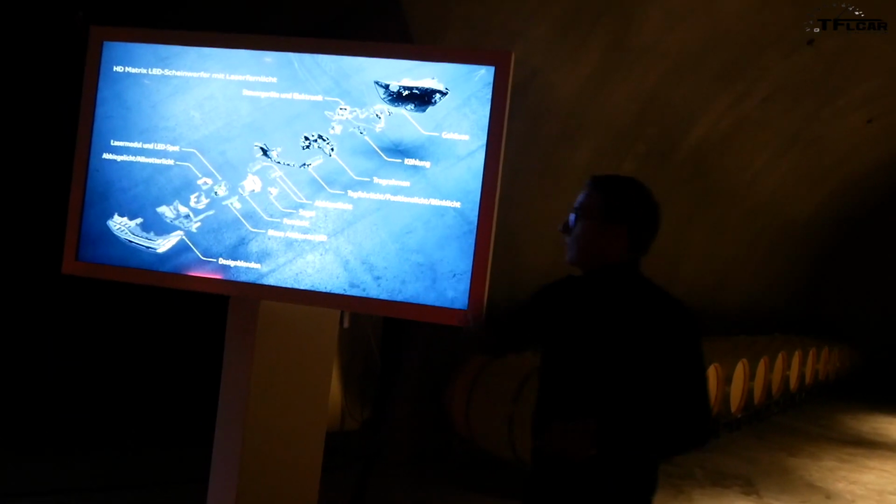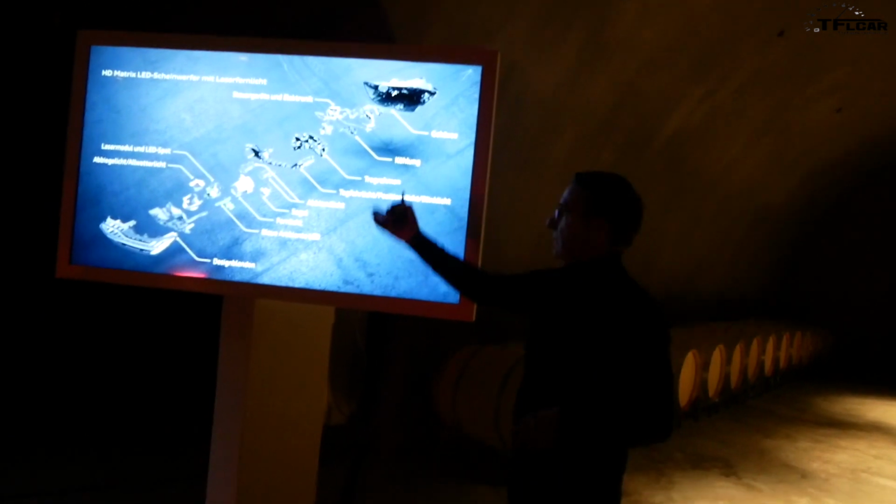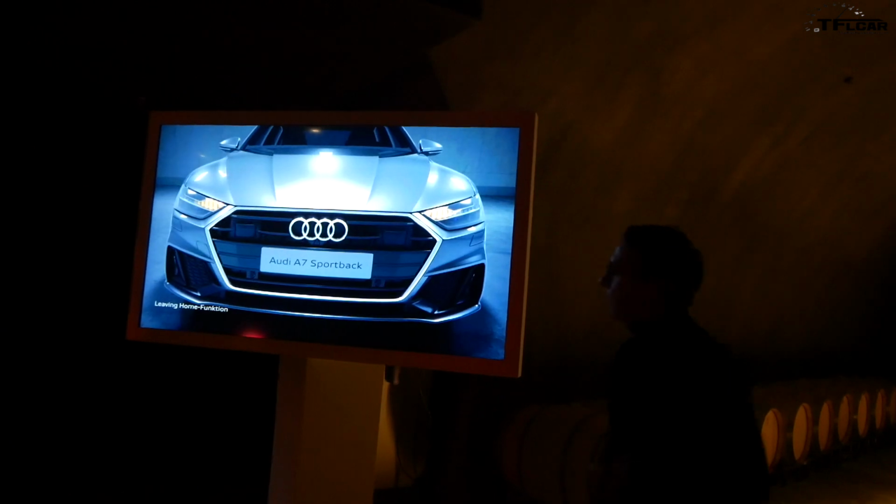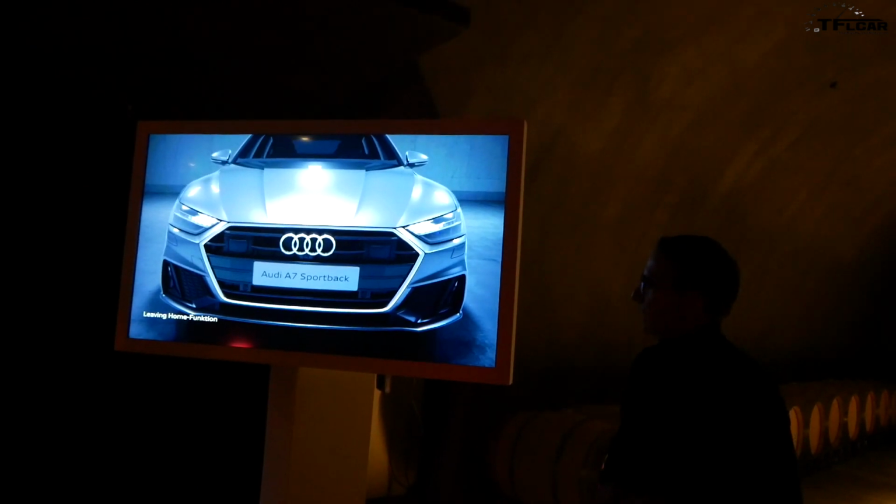In a modern light like what you see now, it's a bit of an example of what it is. It's not all the parts, we have almost 200 parts inside. Here's a version of the matrix LED with a laser.